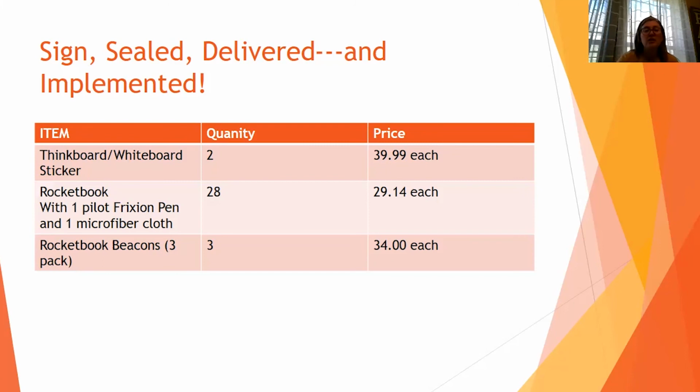Each student, I ordered 28 because at the time I had a large class. Like I said, our numbers have fluctuated. I now have 17 students, but we have 28 Rocketbooks. And inside the pack, there of course came a Rocketbook, and I'll grab one real quick. So they got their Rocketbook, and I keep one with me at home, because with the weather and life, we just never know what's going to happen. But this stays in my teacher's bag.